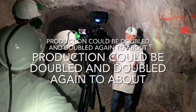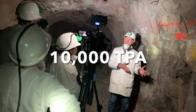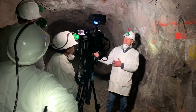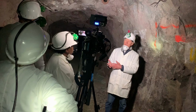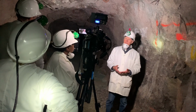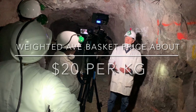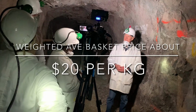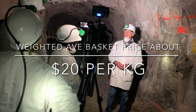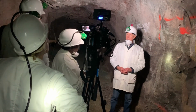There is such a thing as a weighted average basket price. I mentioned that the cerium price is $2 a kilo, but there are other rare earths that are $200 a kilo and even more. So the weighted average basket price that we're looking at now is just below $20 a kilo. So 2,700 tons a year, multiply that by $20 a kilo, 2,700,000 kilos. So anybody can work that out.